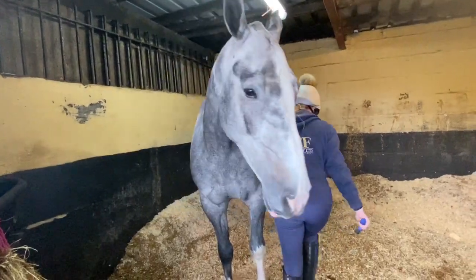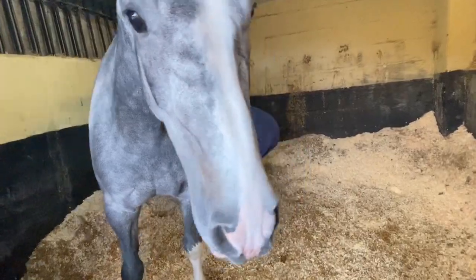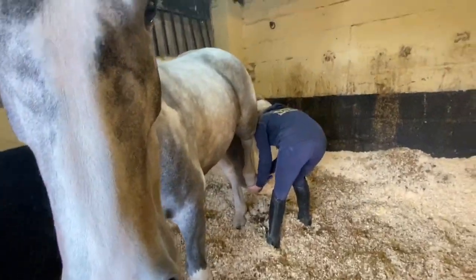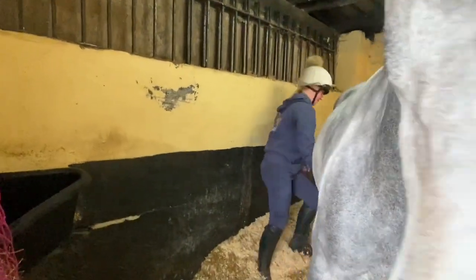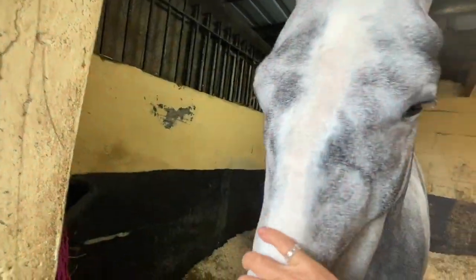Wilson's been out for a hack on his own, quite far off with Lauren. She took him on a bigger hack and he was so well on the road, well behaved and good up the track. And I'm sure you've seen Lauren cantering on his back, videoing him with one hand, and he was so good. Not strong or silly.